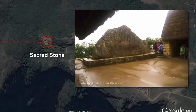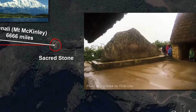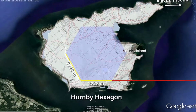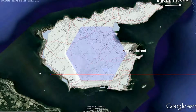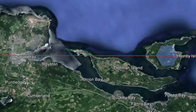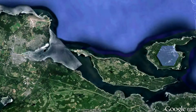I chose this particular spot because of the prominence of the 10-foot-high stone and because it's exactly 6,666 miles from Mount McKinley, the tallest mountain in North America. Adding a hexagon overlay shows how the ridges are not just the same length, but are also in a hexagonal relationship to one another. Moving the line to the center, we see that it is aligned with part of Denman Island's coast and runs on through Courtenay, the human geographic center of the valley.